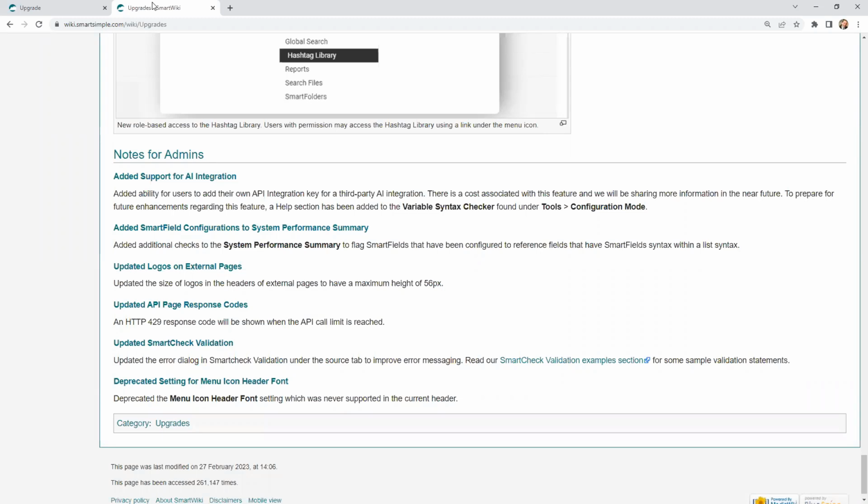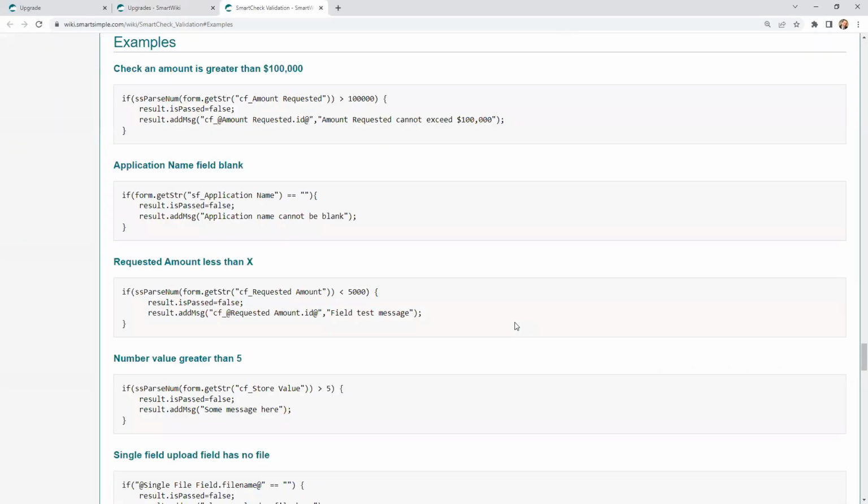The last thing I really wanted to just draw attention to was a smart check validation. So when you submit, I'll just open this up. When you submit an application, sometimes you want to use some complex criteria to validate against, in which case you would use the smart check validation. We've updated the error messaging around this just to make it a little better, easier to read, and such. We've also updated the examples on the wiki.